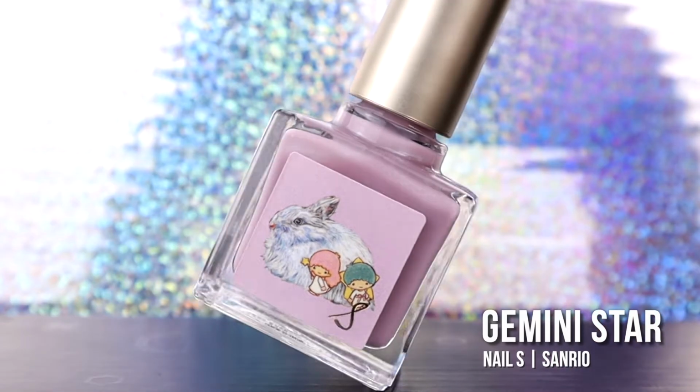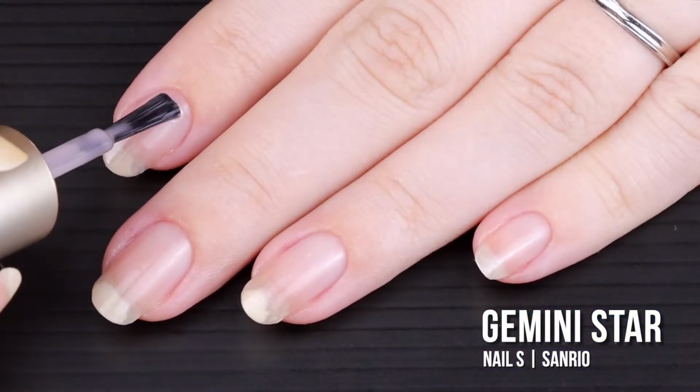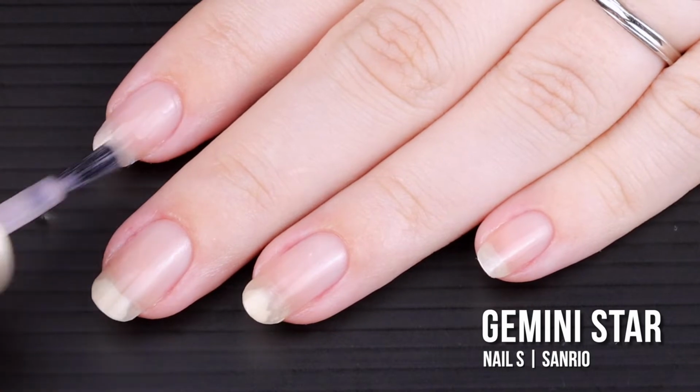Next up, we have Gemini Star. This polish is a gorgeous mauve jelly, and it does have a faint silver shimmer.